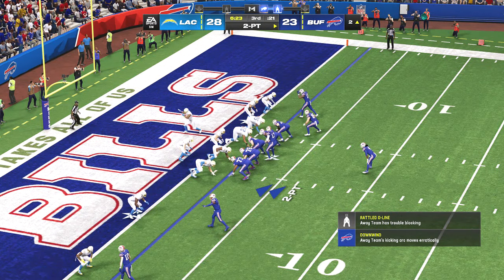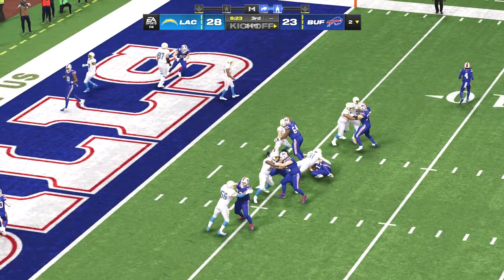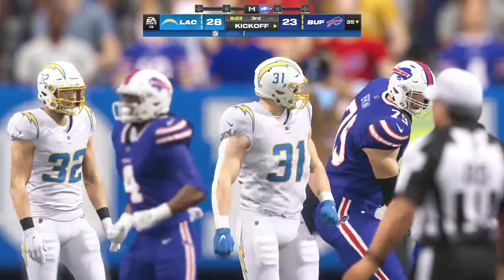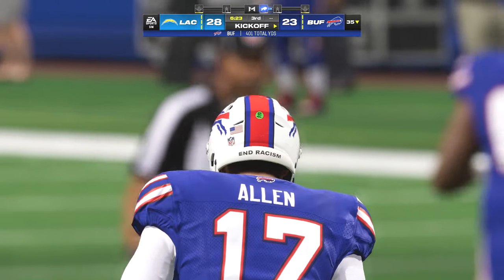And now Sean McDermott's made the call. They'll go for 2. Allen will try to throw for it. And now the pressure gets there, and he goes down. So he couldn't get rid of the football, and that deficit stays right where it is.